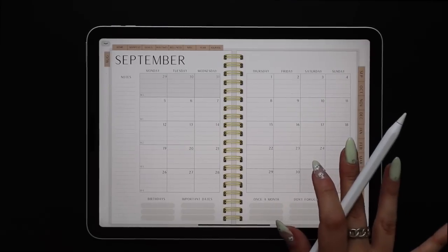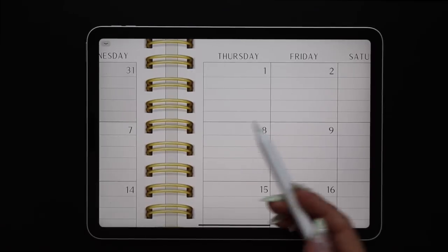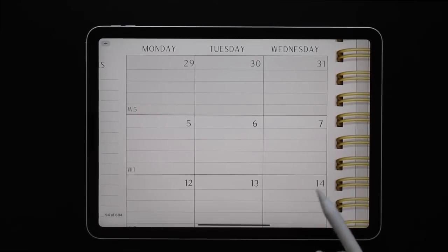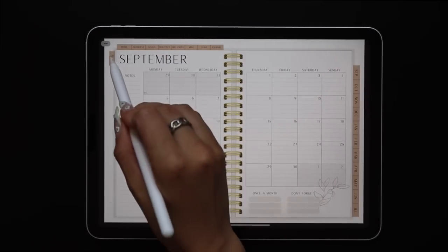So just remember this as you go through the planners, that even though Thursday, September 1st is the first day of a new month, the week still started on Monday. So I really treat this planner as a Monday to Sunday, repeated 52 times throughout the year. And you'll see that in the order of this planner, and I'll walk through that with you.